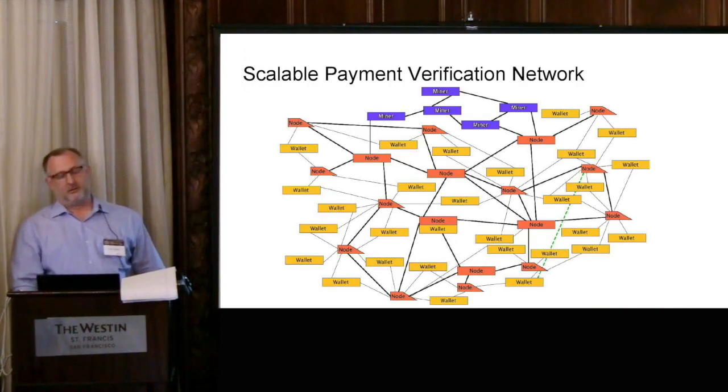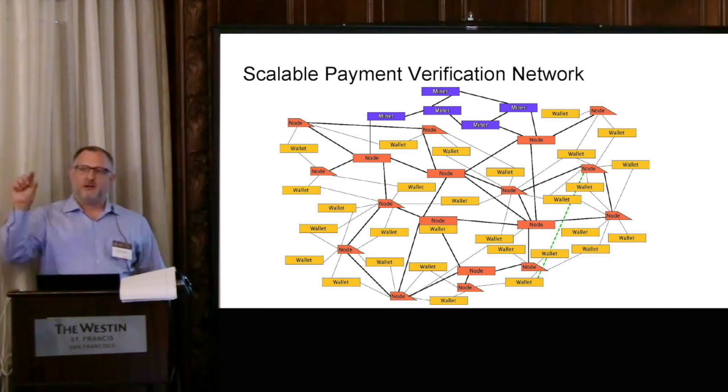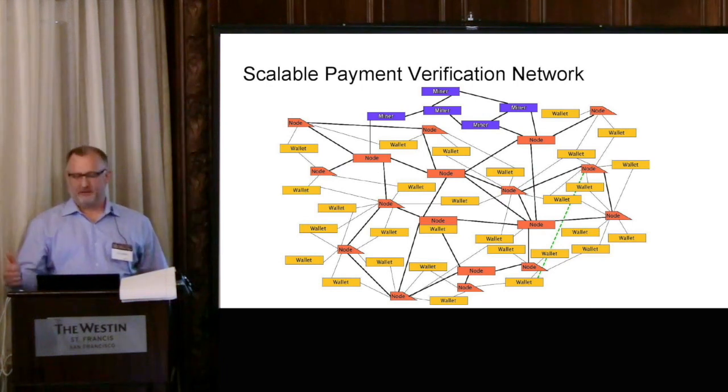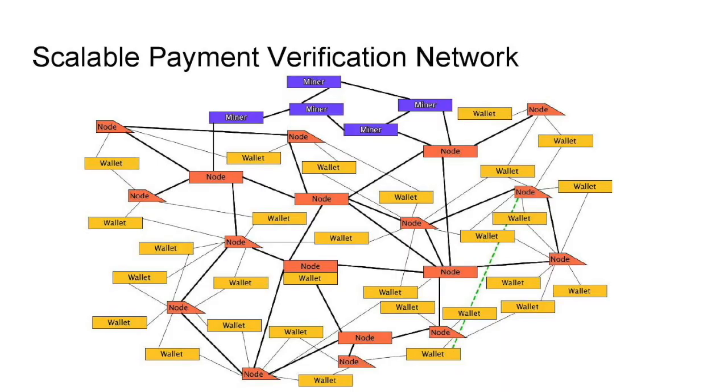So the new network with these nodes deployed would look something like this, where you'd have a lot of these partial nodes around that wallets are mostly connecting to, so they're getting their transactions from there. And when they get a payment, they need to verify it. So this guy down here, the green line, has been told, okay, maybe you got a transaction with three inputs. So he might need to have that dotted green line shoot out to three different nodes to check on the inputs.